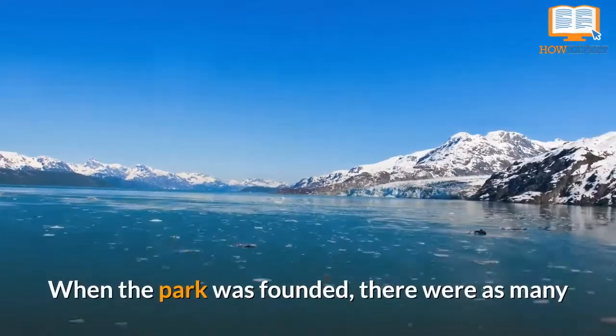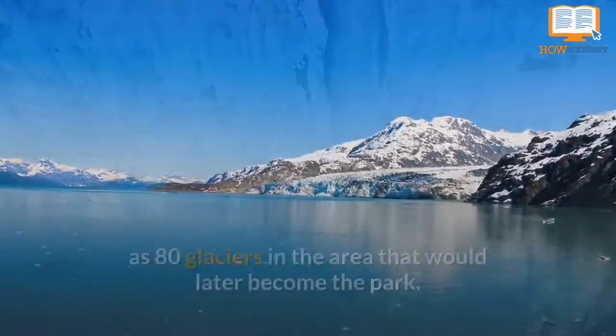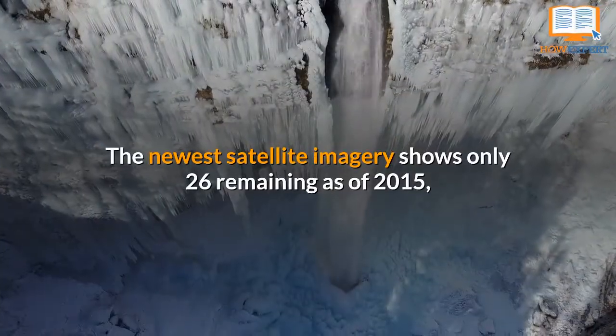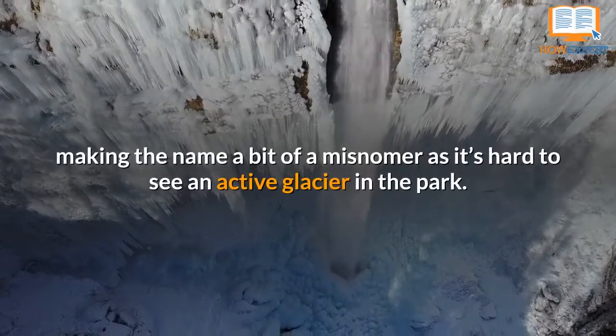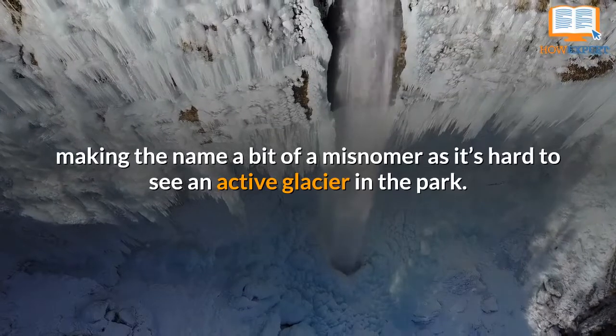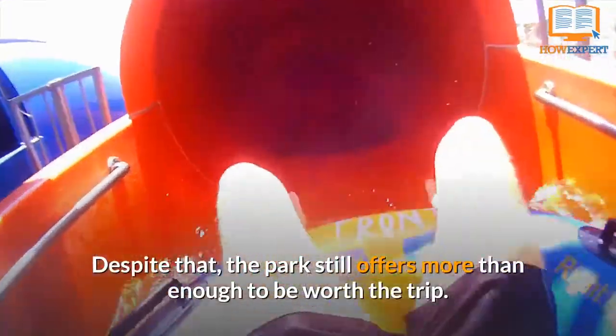When the park was founded, there were as many as 80 glaciers in the area that would later become the park. The newest satellite imagery shows only 26 remaining as of 2015, making the name a bit of a misnomer as it's hard to see an active glacier in the park. Despite that, the park still offers more than enough to be worth the trip.